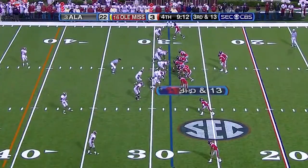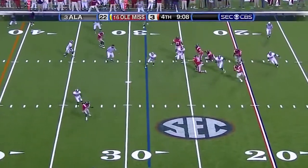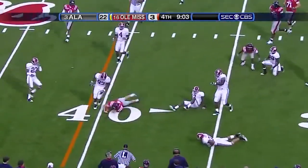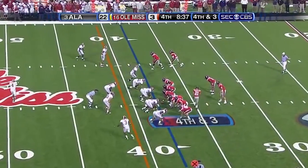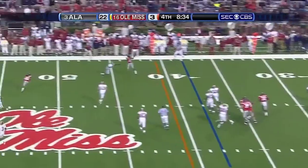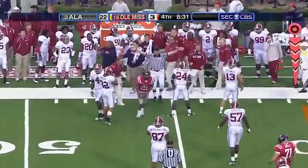Officially 32 for 8 on third down conversions. Two-step drop, tucks, here comes Snead. Still on his feet, makes another nice cut. Upended at the 37. In motion goes Lionel Breaux. Shotgun, rolling out of Snead. Pressured, throws, caught! At the 45, and Breaux keeps Ole Miss.